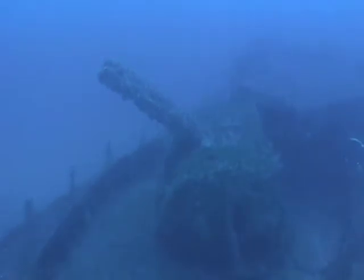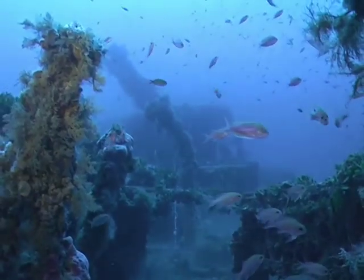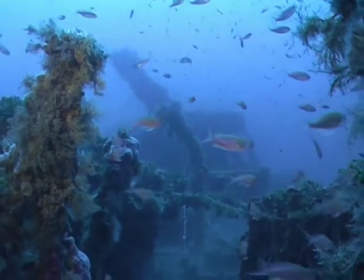The stern section lies upright and intact in just over 70 metres of water, approximately half a mile from the bow section, which lies on its starboard side in a similar depth of water.